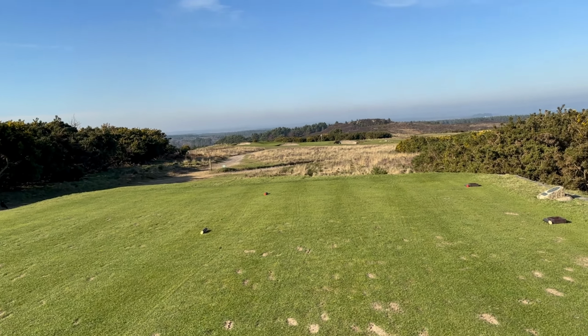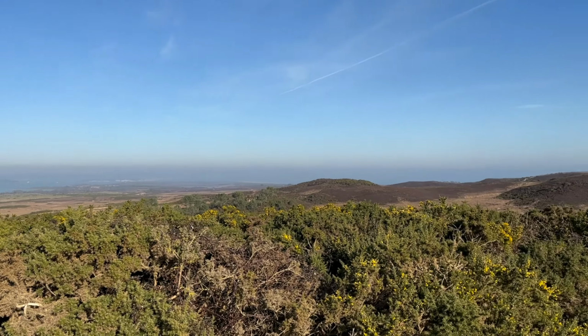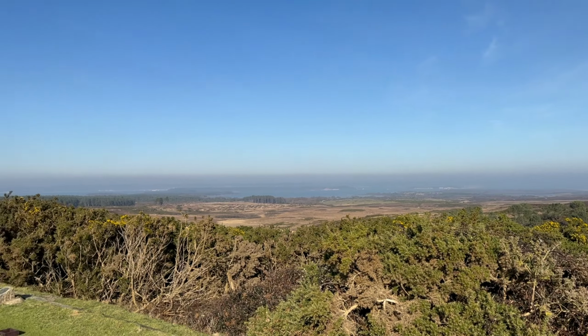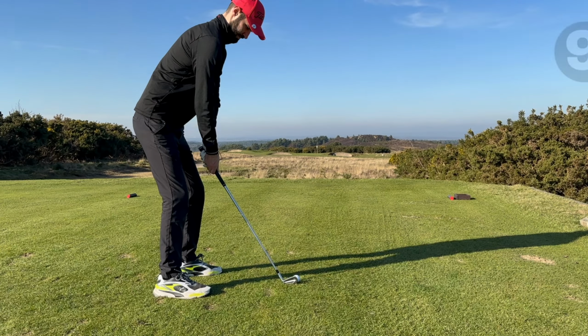What a beautiful par 3 this is. Got the forest there in the background, out to the right, got that amazing view of Poole and Bournemouth. So let's see if I can put one close here.